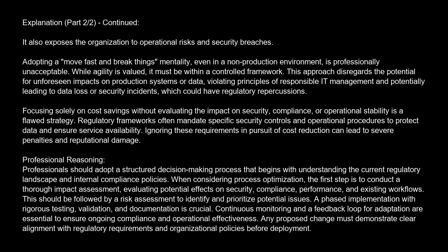This should be followed by a risk assessment to identify and prioritize potential issues. A phased implementation with rigorous testing, validation, and documentation is crucial. Continuous monitoring and a feedback loop for adaptation are essential to ensure ongoing compliance and operational effectiveness. Any proposed change must demonstrate clear alignment with regulatory requirements and organizational policies before deployment.